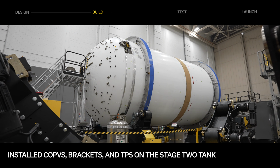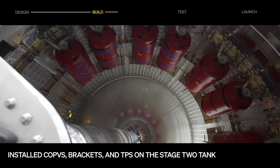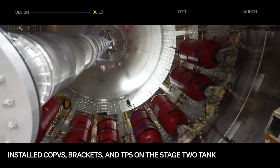On the Stage 2 tank, structures and integration work continues. All of the cryogenic composite overwrap pressure vessels are installed in the tank. Brackets are being mounted, and thermal protection systems are being applied.